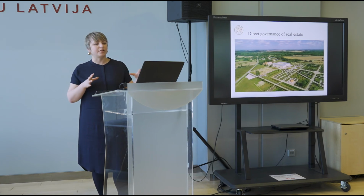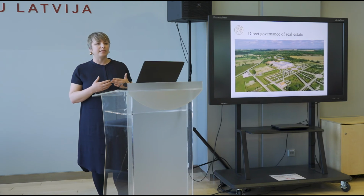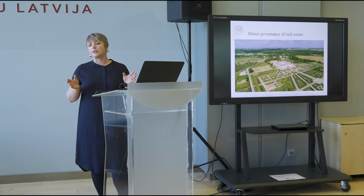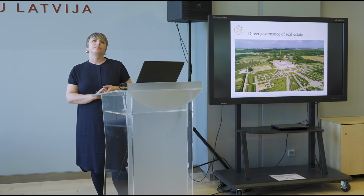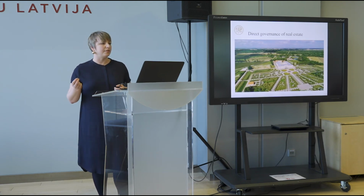But also since the property is very big and the main attraction is the building itself and the territory itself, we are also taking very good care of maintaining it and restoring and conserving it. And that has been done for many years, and the Rundāle Palace is a prime example of good restoration practice, and we still want to continue to do that.